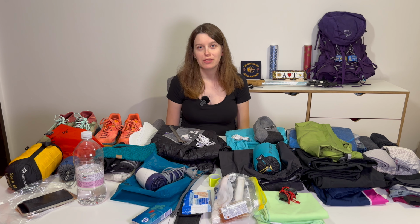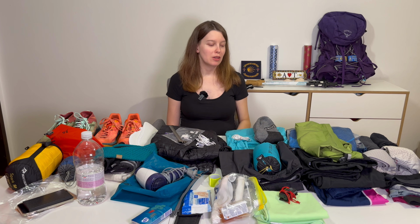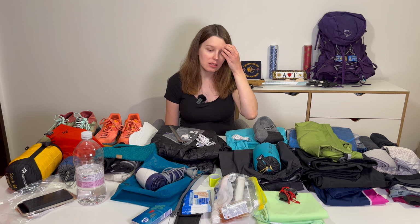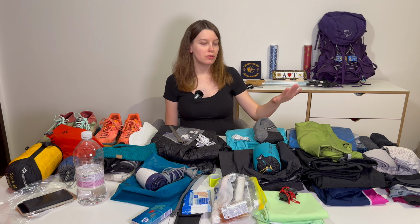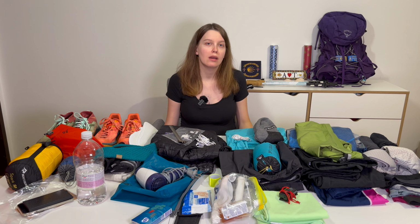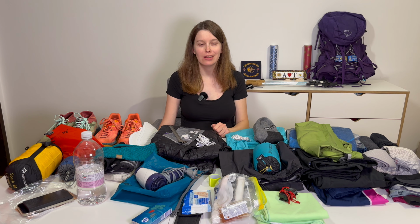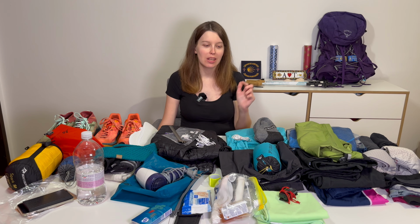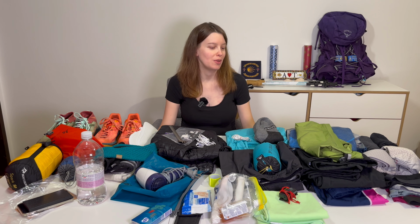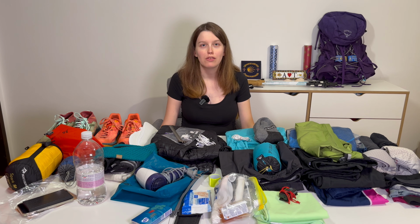So yeah, I think I told you everything. It may look like there is a lot of gear, but you have to know that, of course, I was wearing some of these things. If we eliminate the things that I was wearing, what remains, the backpack had a little bit more than 5 kilograms. In case you'd like to see the list of all the gear, you can check the description of this video. There is a link, Lighterpack, so just check if you want to know all the details about the weight and the company of all the things.